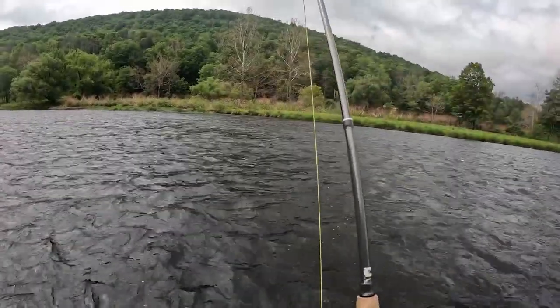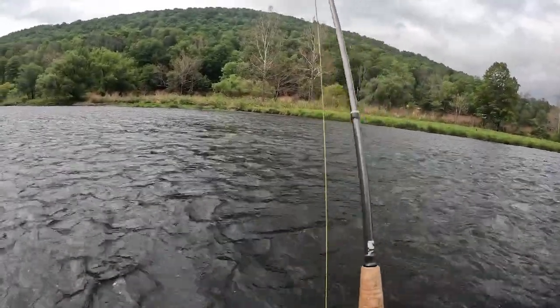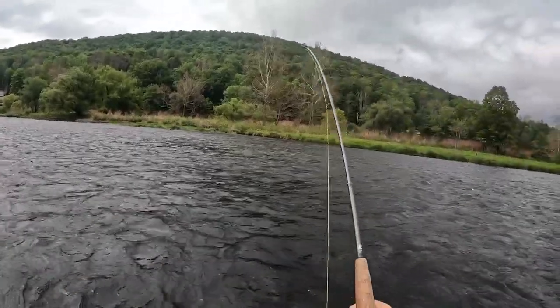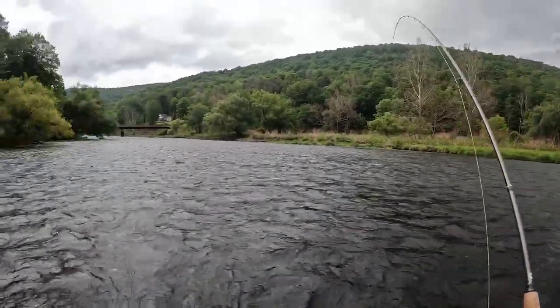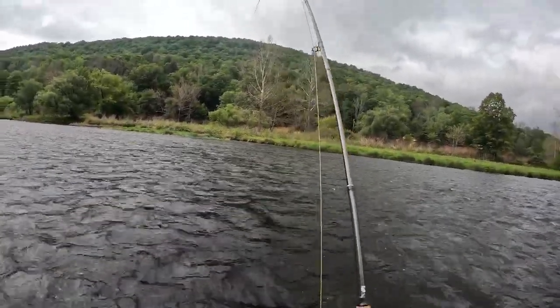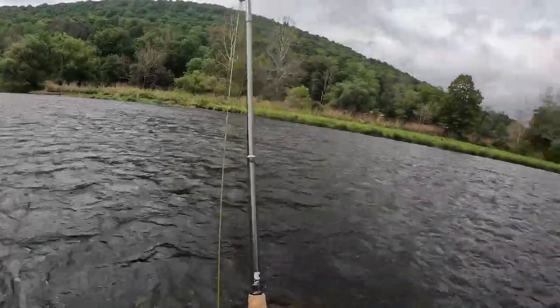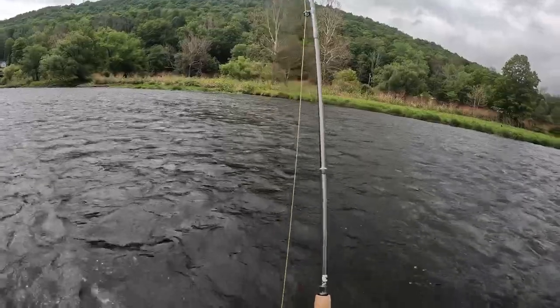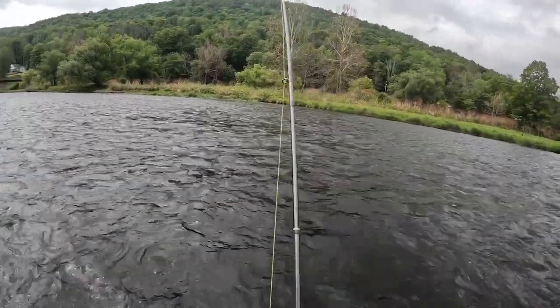Just got my first fish. Looked like a rainbow. Try not to lose him. Oh! Well, that's a nice one. The current is quite strong in here, so this is not going to be the easiest thing in the world. See if we can get him in the net.